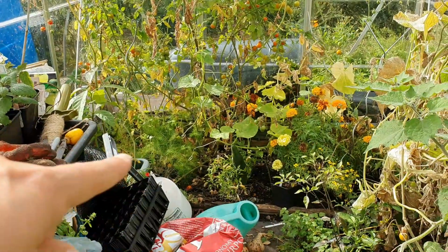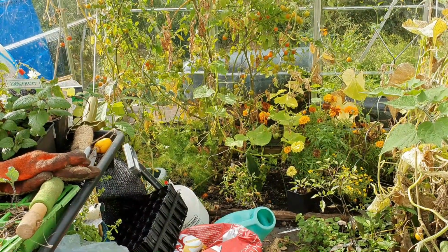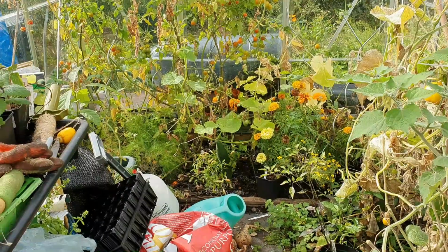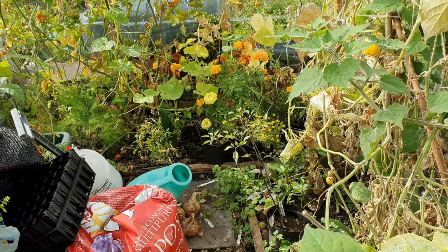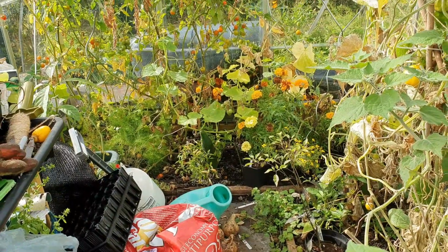At the bottom there, the, what are they called? Asparagus from seed is doing well. You can see that cucumber there. There's chilies at the bottom and they're changing colour. And we've got some of those Bolivian rainbow peppers over there. Not much else in here.